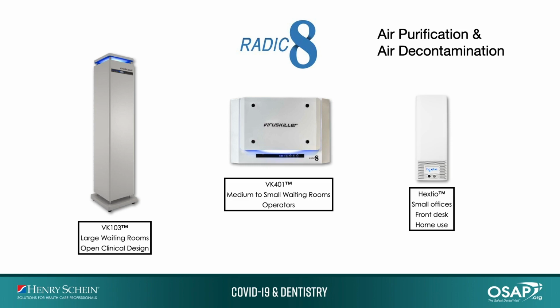In a previous one, we got a lot of questions on it. In general, there is a new system that's coming to the United States called Radicate, which uses virus killer technology. And this combines air purification and air decontamination in one system. So it's not just recycling the air and eventually cleaning it; in a single pass, it's essentially sterilizing or decontaminating.